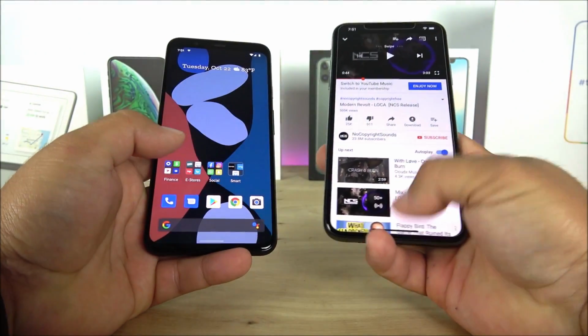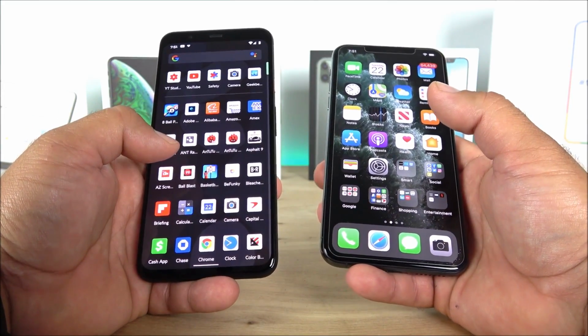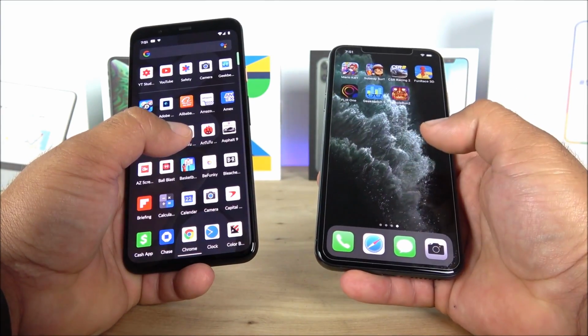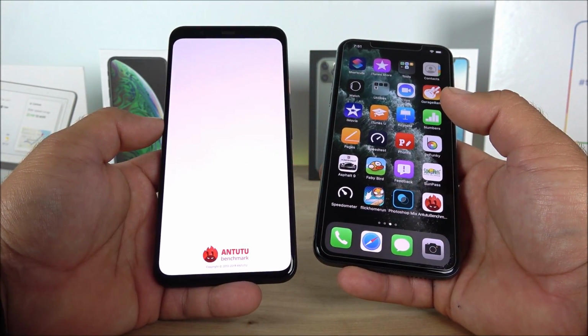And lastly, I want to show you guys here the Antutu benchmarks that I performed on each device. I didn't want to bore you with doing the whole thing right here on camera. I just decided to do it on my own time. And I just want to show you here the score. So let's start with the Antutu benchmark. This is for the Google Pixel 4 XL. It got a tremendous score.